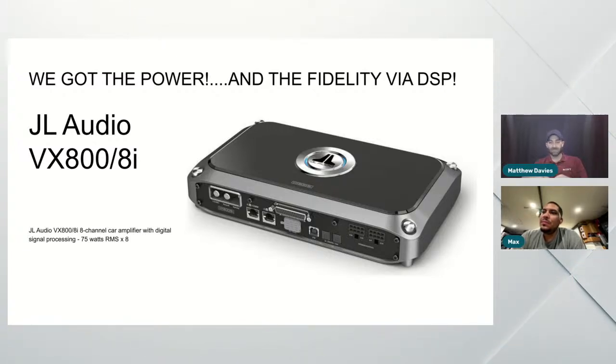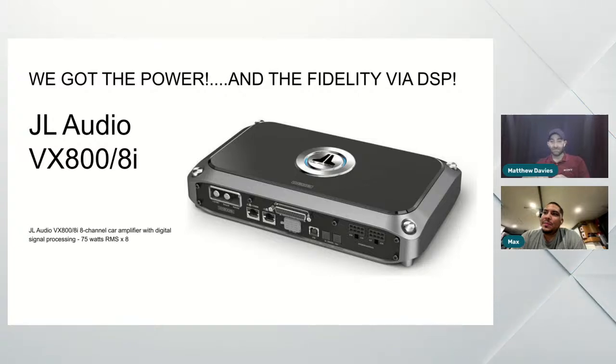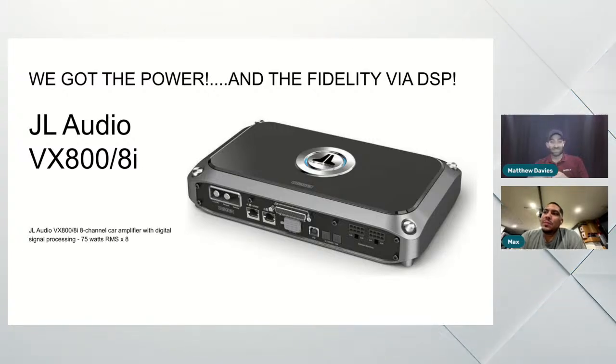Yeah, definitely. It's pretty hard to argue against this line of amp. Now the Mosconi definitely has its place. It's a great amplifier as well, but taking into consideration the size of the Mosconi, you might run into fitment issues for sure. Given the speakers that I know you already have, the Mosconi would make sense. But once we get into the speakers, it'll make more sense why I chose this particular amplifier too. Okay.